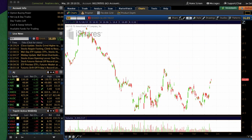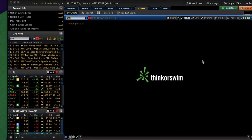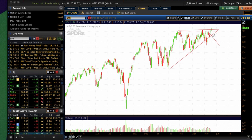All right, now let's go to SPY and look at this. Now, if you look at the triangle here, I am expecting a break. Now here's the term, it's a breakout below the triangle line. Sometimes people say, oh, it's a breakdown. No, whether the price is going up above resistance or down below support, that is a breakout.